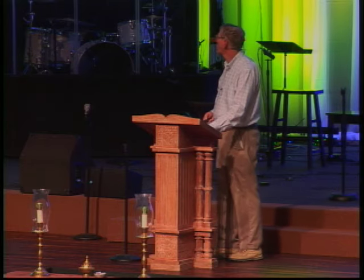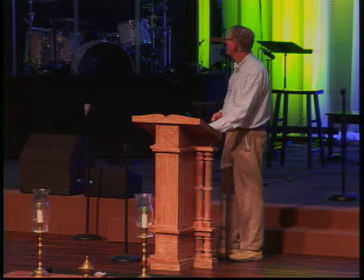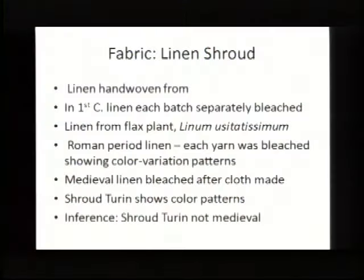But the particular case that we find is the nature of the bleaching characteristic. This is also new. I didn't find this out till just recently. The bleaching is done separately for each batch, and you'll see the picture I actually have of the shroud of the bleaching characteristics. In the first century up to the Middle Ages, during a whole period called the Roman period, all the fabric was prepared by bleaching each skein or each group of yarn by itself. Sun bleaching and other forms of bleaching, they have a type of soapwort they put on it that would preserve it. It was done differently.